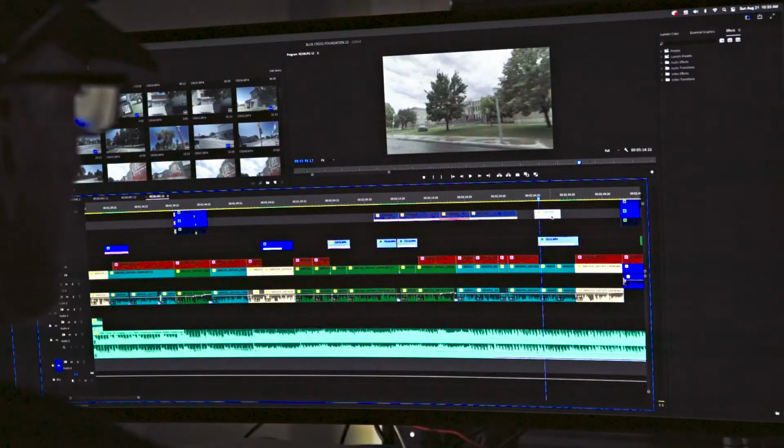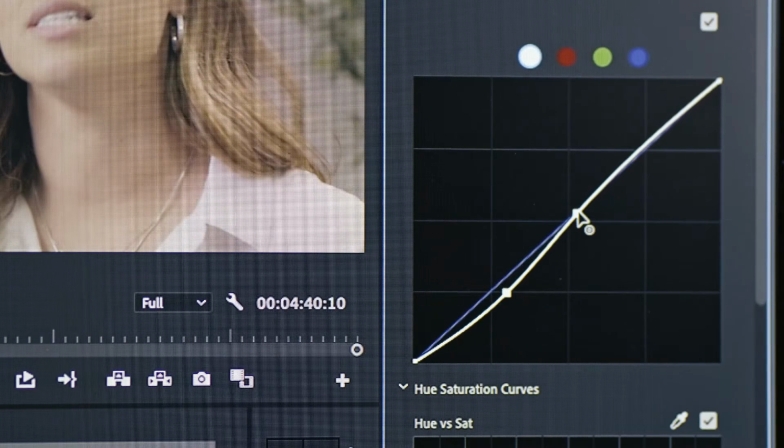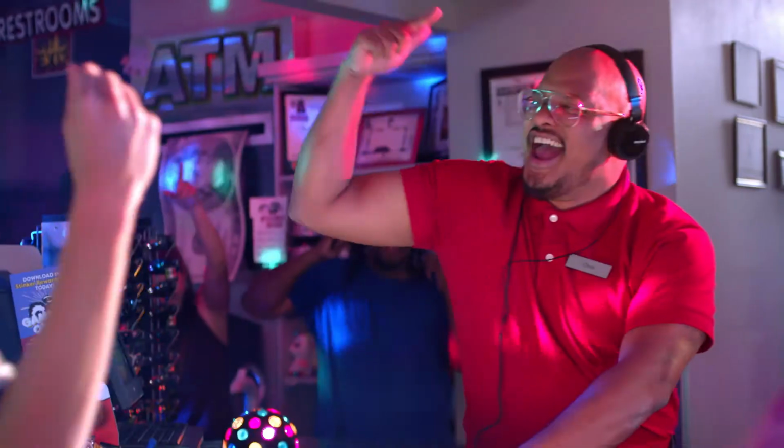And the computers we had at the time with our hard drives that were storing our projects weren't fast enough to keep up with the pace and the rhythm needed to get our projects done in a time that meant meeting a deadline and also producing great quality videos.